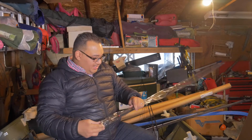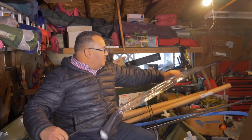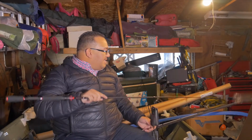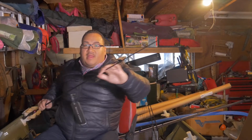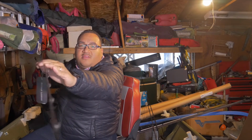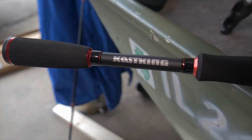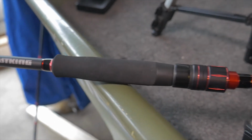So this, I can already tell this is a rod that I'm really gonna like, because I like those fast tip rods that are pretty light on the end, give you a lot of action, and this rod gives you a lot of action. Look at that. Oh my God, I don't know if you can see that, but it is one of those rods that gives you a lot of action at the tip. This is a 7-foot fast action medium light rod.